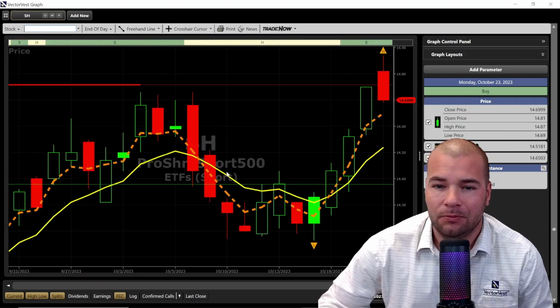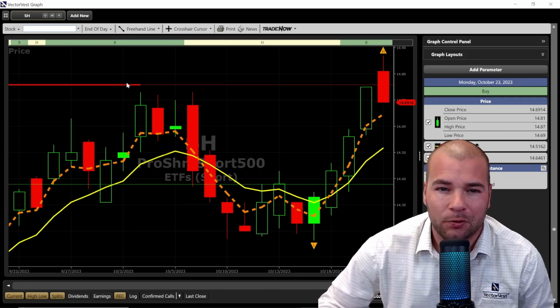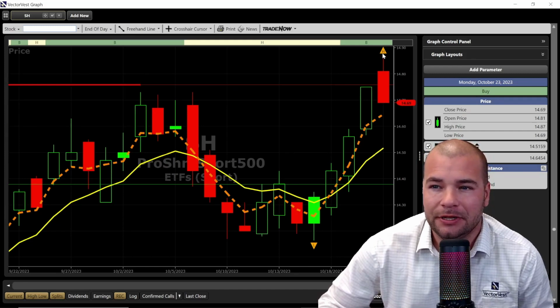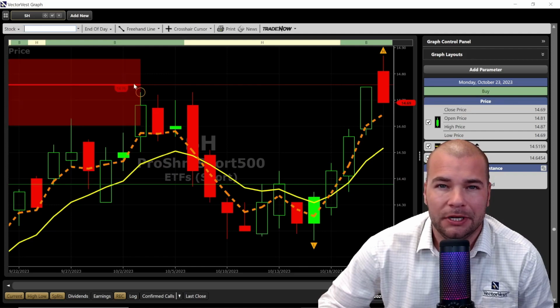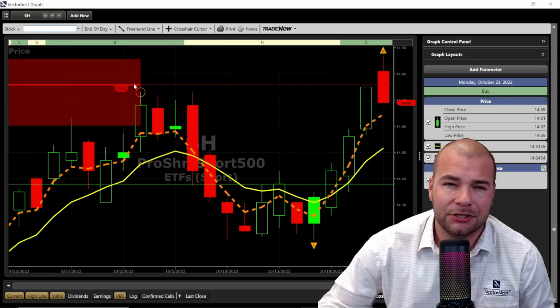Now, if we go down, we have the SH. This plays to the downside of the S&P 500. We are at a level of resistance right now at 1476. We do see a wick breaking above this zone. However, I'd like to see price action get a close or open above this resistance zone. That way we can get confirmation to the upside.